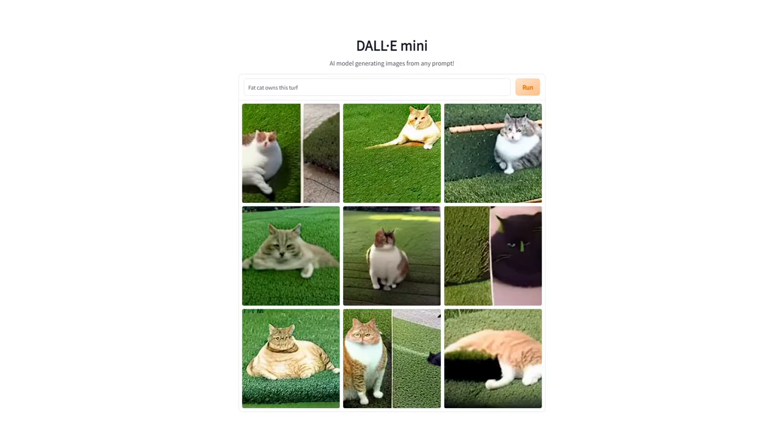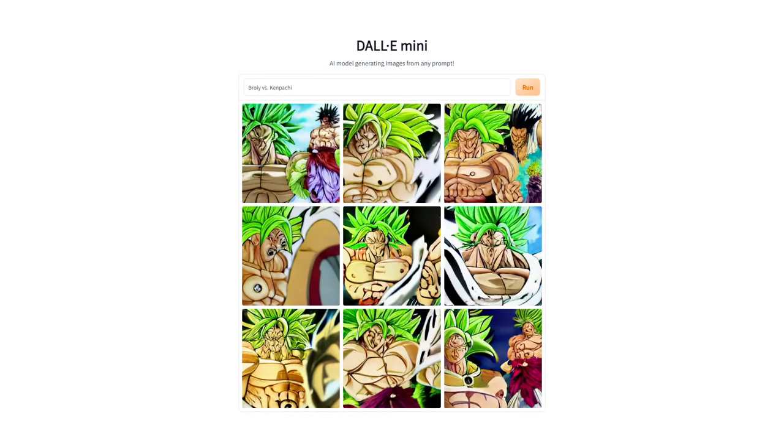Alright, what's next? Fat cat owns this turf. Well, those are some fat cats on AstroTurf. It can't even do cat faces right. I guess the closest is middle left. Just a pancake cat. God, I miss cats. I like cats. Maybe my next job I'll work at an animal shelter.